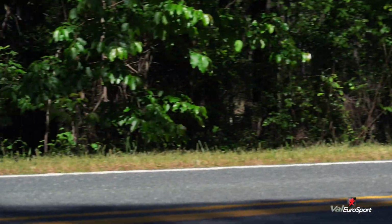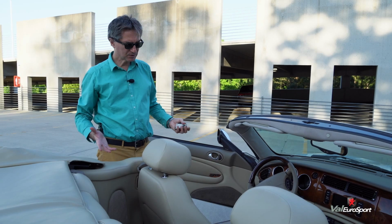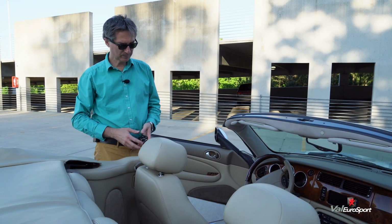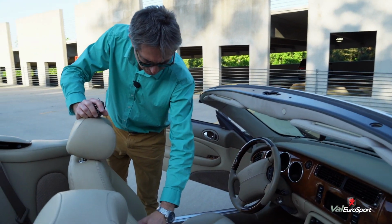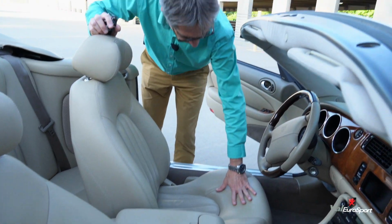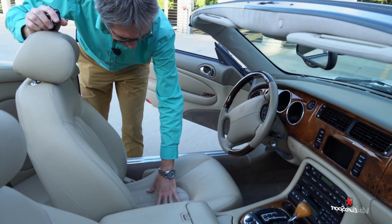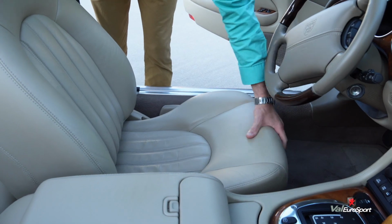This is a perfect car to go touring. This is a grand tourer right here. Let me talk about some of the interior features in this car. Seats, as I said before, very comfortable. And notice the side bolster is very pronounced, so they keep you firmly in place. And I like the fact that they're pretty firm, so they're not spongy and they don't make you tired. These are actually very firm.